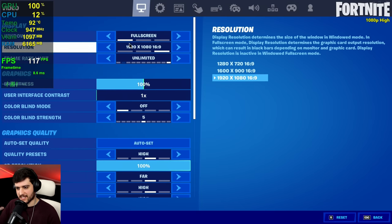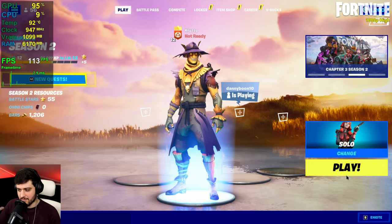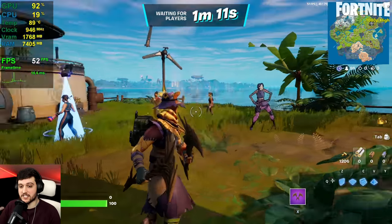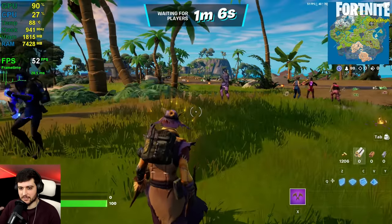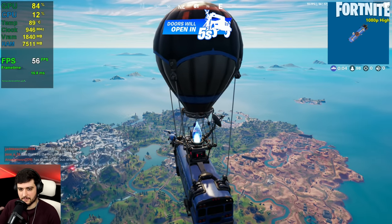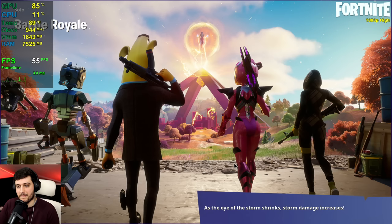Now we're playing Fortnite at 1080p using high settings and DirectX 11 API. Oh yes, I totally forgot. It's Stutter Night, it's not Fortnite, guys. And why is the GPU utilization not maxed out here? Yeah, it's not getting full GPU usage in DirectX 11, which is not in beta, by the way. We gotta go with DX12 here.